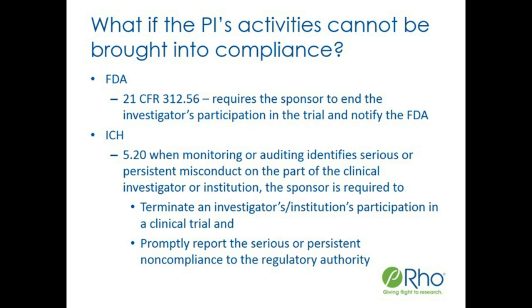So what if you do find something and the PI's activities can't be brought into compliance? You've done your risk assessment, you've done your mitigation plan, you've taken steps to bring them back into compliance, and it really is so significant, or safety is such an issue, that you really can't do that. What are you required to do?